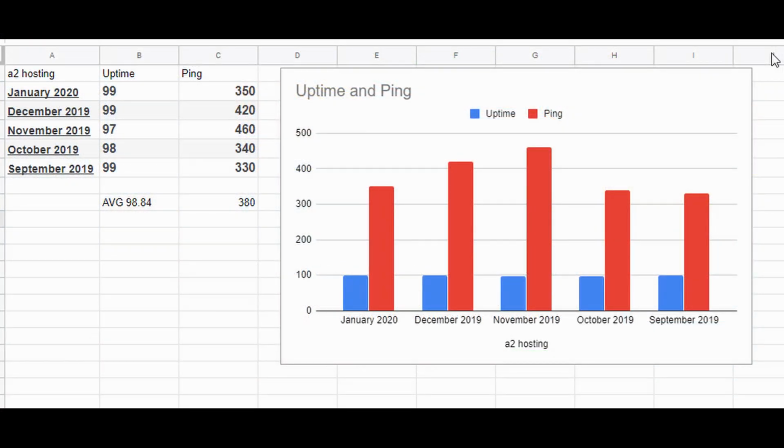Another thing we want to talk about is speeds. And while this isn't the biggest section of the review, because most of the big web host providers have pretty good stability and speeds and uptime, I do want to make a special mention for A2 Hosting here in that they are extremely fast, especially if you pick the turbo option.